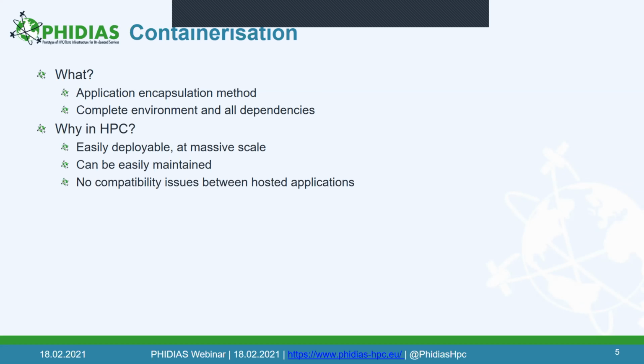It's a standardized method to store and execute applications. In this sense, it's really easily deployable. We've got no compatibility issues between hosted applications. For example, if you have two applications using two versions of the same library, by containerizing each application, you isolate the environment and so exclude any conflict between different library versions.